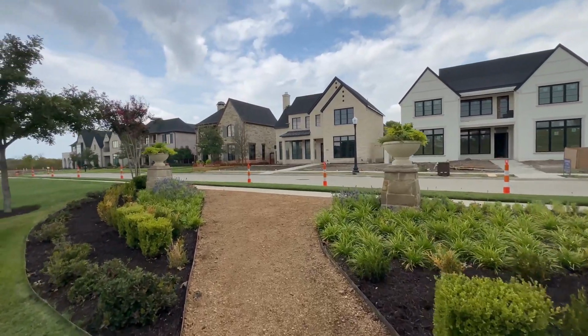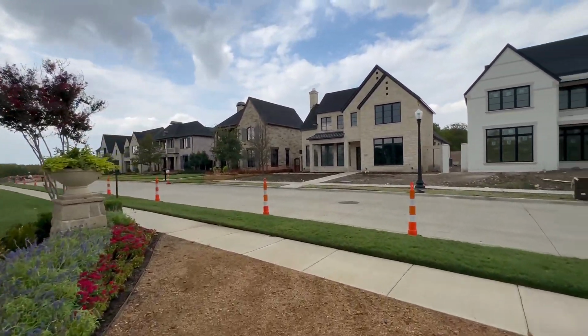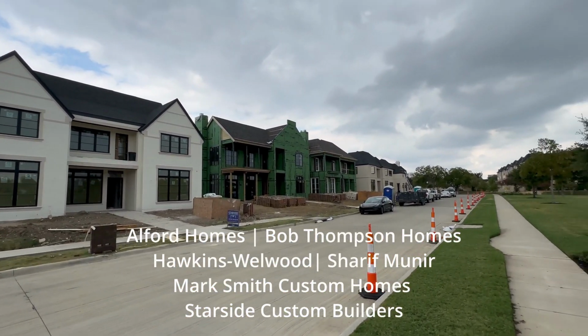Homes in this neighborhood have mostly been custom built by 6 different esteemed Texas-based custom builders. And I'll list these out here just so you know who's in this neighborhood. Starside Custom Builders is the one that is finishing out the final phase in this neighborhood of the luxury condominiums, and we will get to those here in just a second.